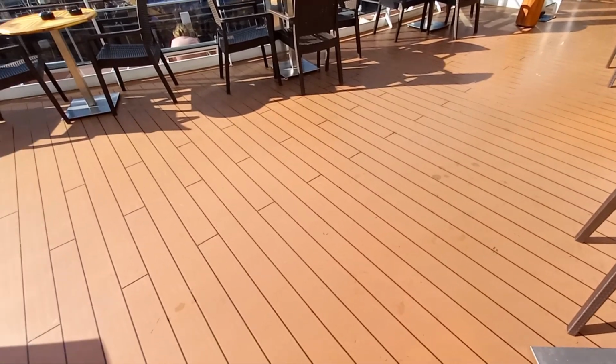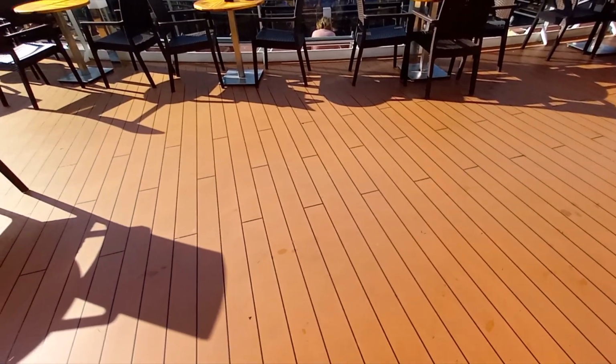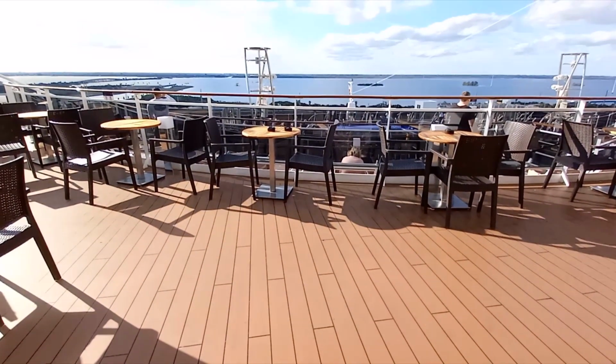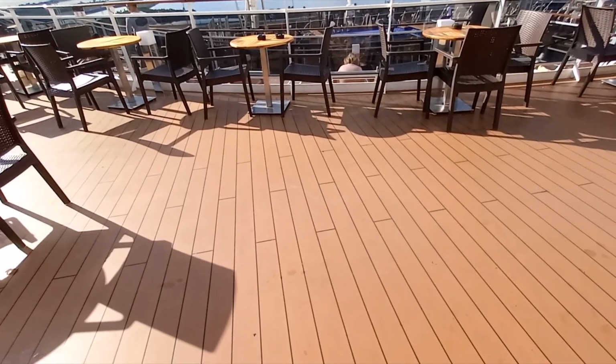There's also the Horizon Pool on deck 16 aft. It's a small pool with plenty of elevated seating. The Horizon Bar staff walked around and took and delivered drink orders. We had a nice time hanging out there after trying out one of the water slides.